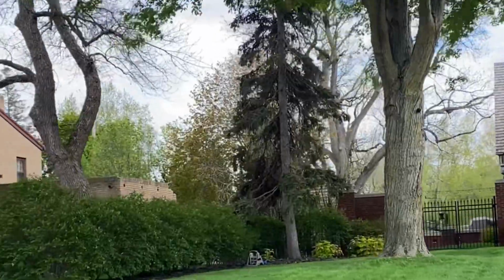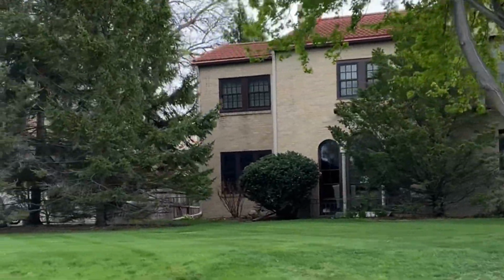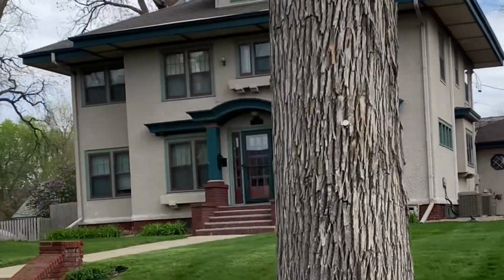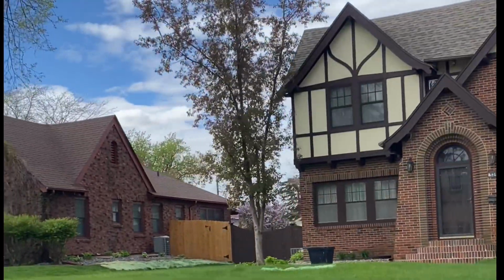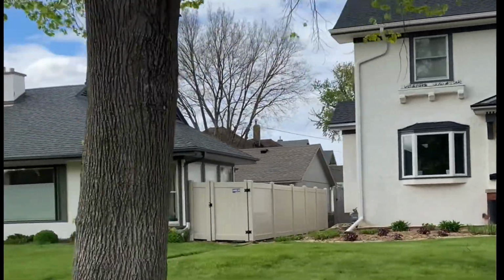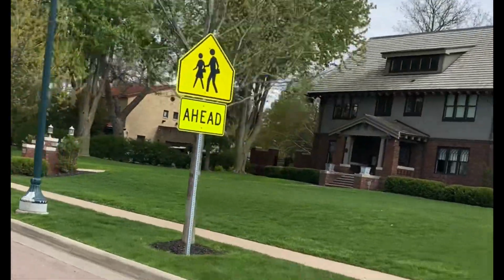As we come to the end of the park here, we continue on to see more of the historical homes. This is also one of my favorites here. I love that house. Here's more of a craftsman style. Here's a Tudor style house. Beautiful. One of my favorites. Another Tudor. So as you can see, there's a wide variety of homes, different styles. Some of them are from the early 1900s. Some of them are from the 20s, 30s, 40s, and 50s. So there's really a wide variety.